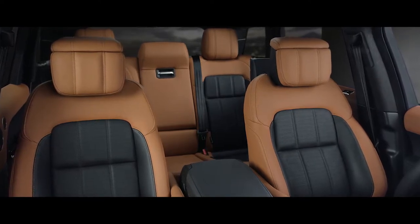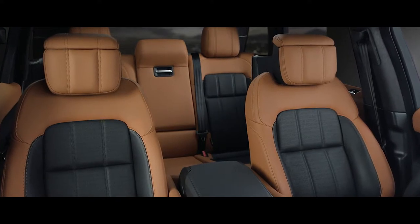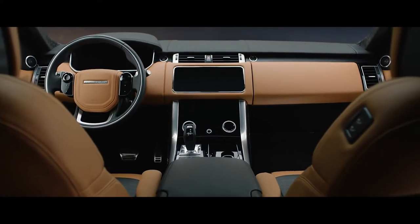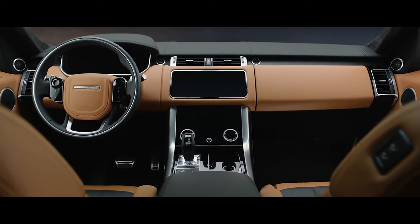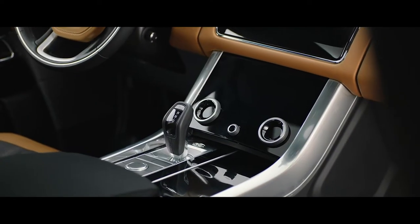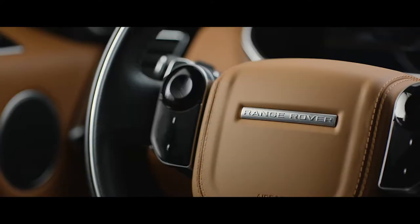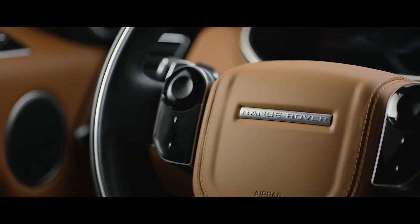Luxurious and comfortable, the Range Rover Sport is a driver's vehicle through and through. The signature cockpit has been reimagined, every element meticulously designed and beautifully executed, from the sleek new Touch Pro Duo control panel to the flush touch-sensitive steering wheel switches.